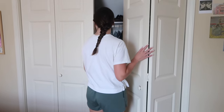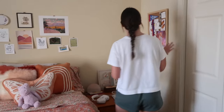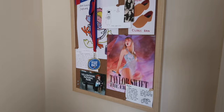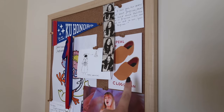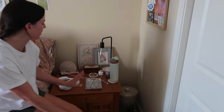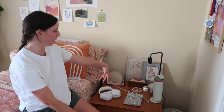Crazy. And then on this little wall over here, I have my cork board that just has an assortment of random things that I've been given or I have acquired. Aubrey has a fear of clogs, if you guys didn't know that. It's irrational, I know, but whatever. Then I just have my trash can purse, and then this is my nightstand. I got it on the side of the road, actually. I have random gifts, whatever.